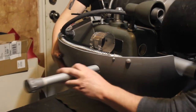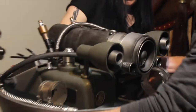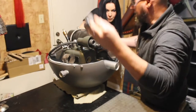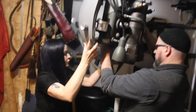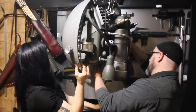Do you want that inside? Yeah. Okay. Done this millions of times. Millions? Millions of times. And then we got one of these here. How heavy is it? It's heavy. What do you think, 20 pounds? Oh! Hold on. I think we have to do it the other way. All right.